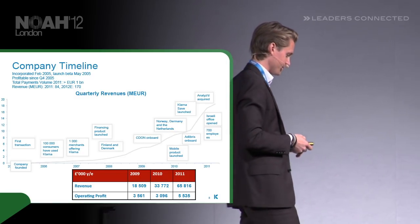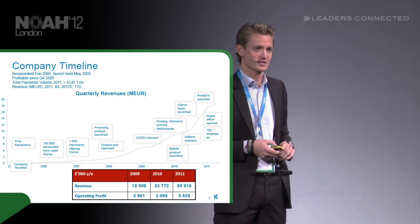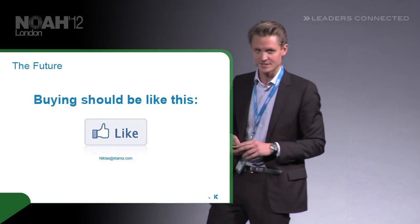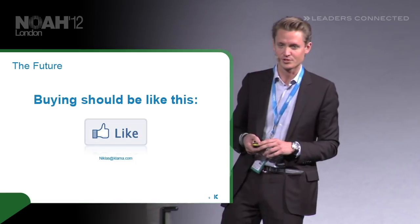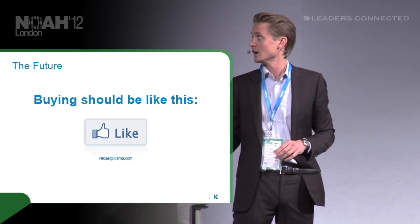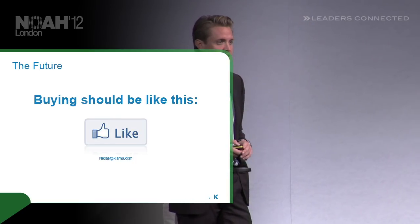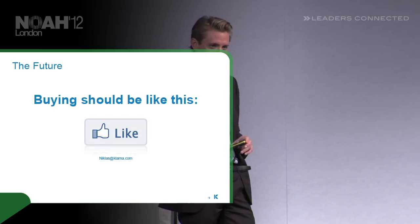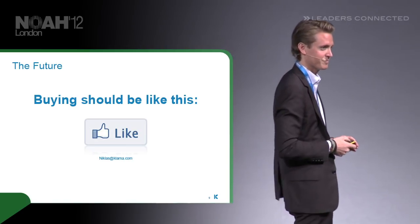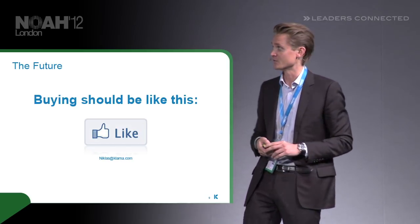And looking ahead, we totally believe that more countries, more markets want to have this increase in sales and want to have a very smooth and easy payment process and option. So we believe in global coverage eventually. And the long-term future is that buying should be as easy as the like button. But instead of a like button, it should be a buy button. Without any registration, just a simple click away. And I think that will really change the payment experience in the future.